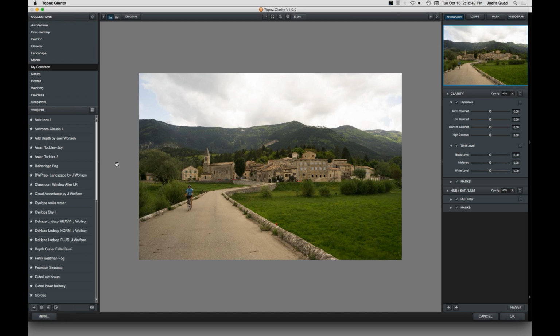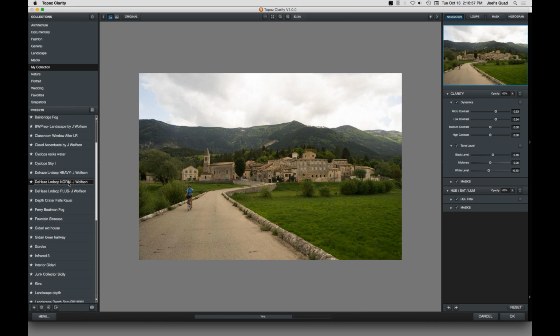So I think what I'm going to do is the image, especially in the background, is a little bit hazy, so I happen to have this preset called Dehaze. I actually have three versions of it, so I'll hit the normal first, and that's pretty close to where we want to get, but let me just try the plus and see. I actually like that one a little better. It's a little dark, and I might have to do a little work on it, but I think that's a little bit closer. I'm going to close this off on the left side. You can hit this little arrow and hide that.